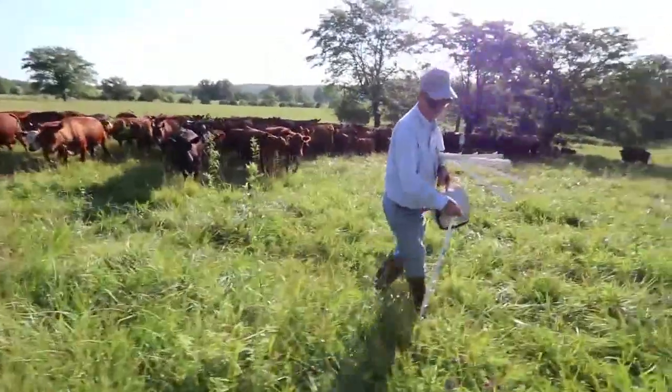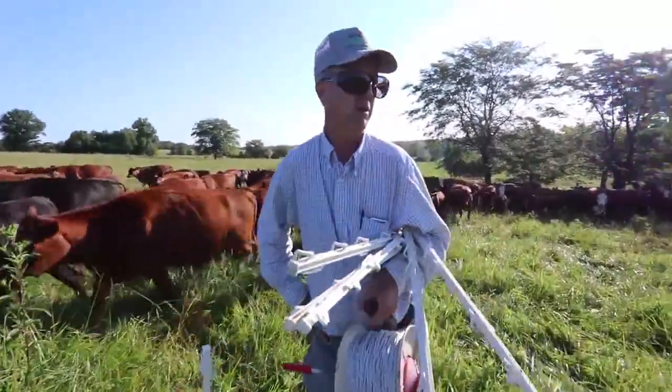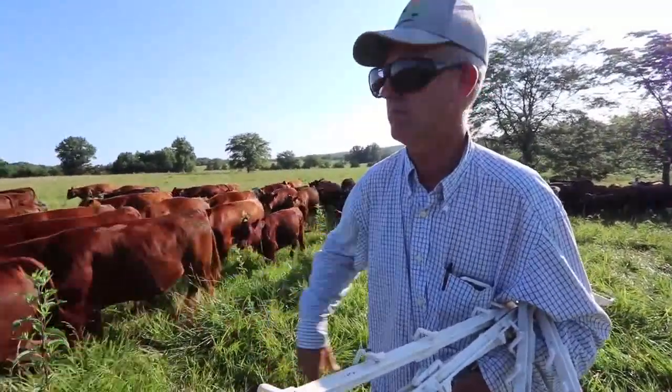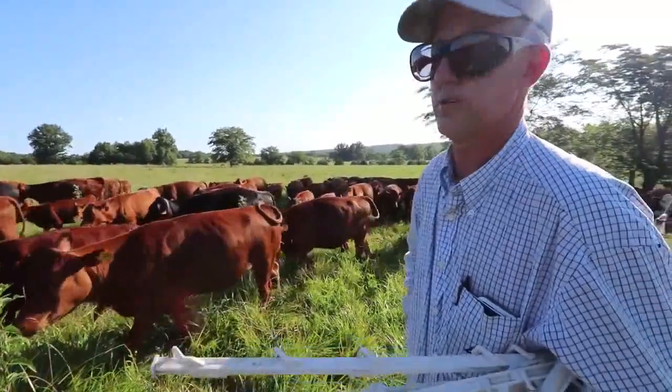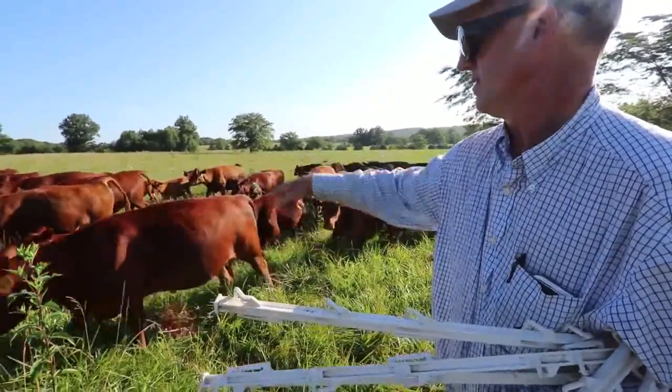Well, you know, a lot of people say, but Greg, I don't have time to move my cows. It takes too much time. Yeah, you've got to go get cowboys and round them up and dogs to bite at them. I mean, look at these cattle. They're doing all the work. I just moved the wire. Look how slick they are.